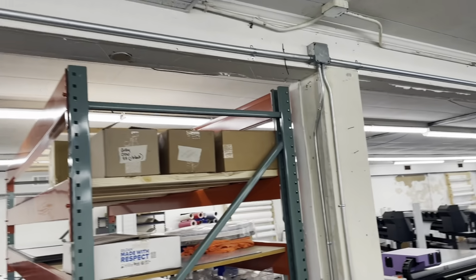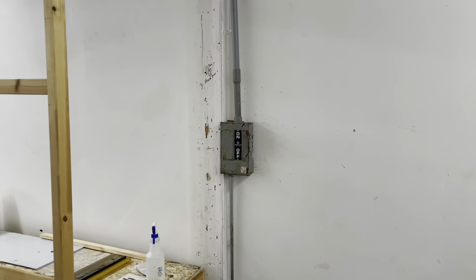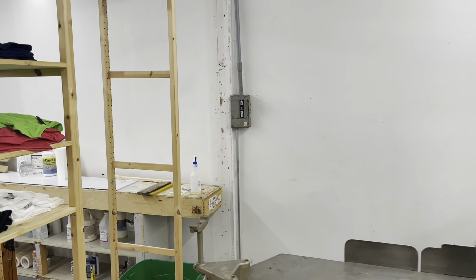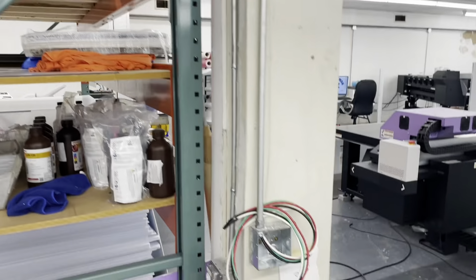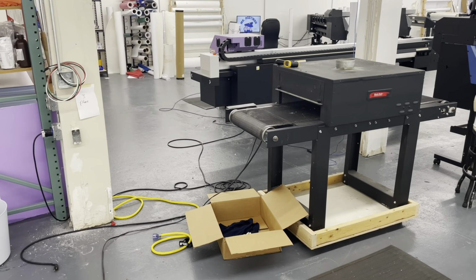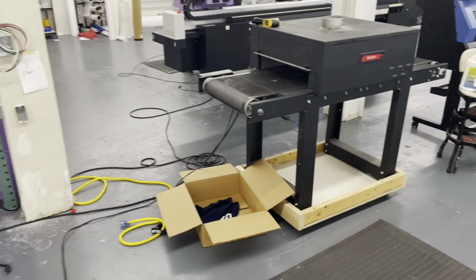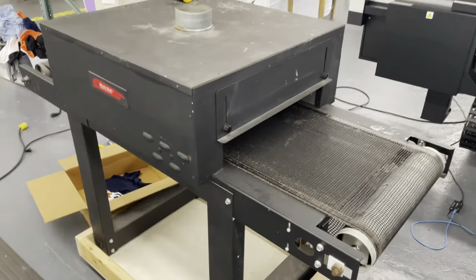And we also ran, that's our 3-phase right there that we had here for the guillotine. So we also ran 3-phase all the way here for our new dryer. So our new dryer is going to be a 9-foot conveyor dryer that's going to go in this zone right here. So that's going to be a major improvement because this thing is just, it ain't pro. It ain't pro.